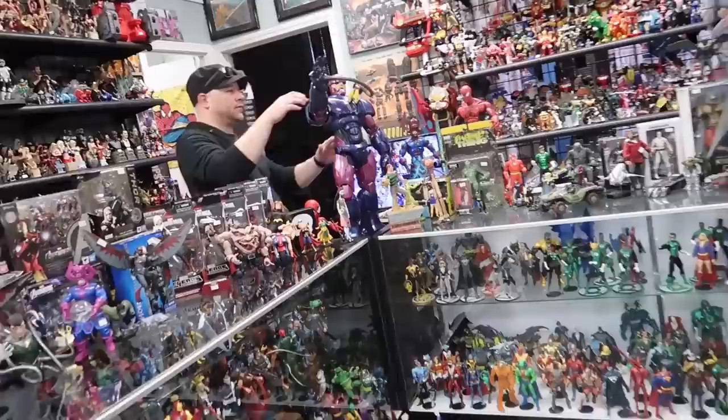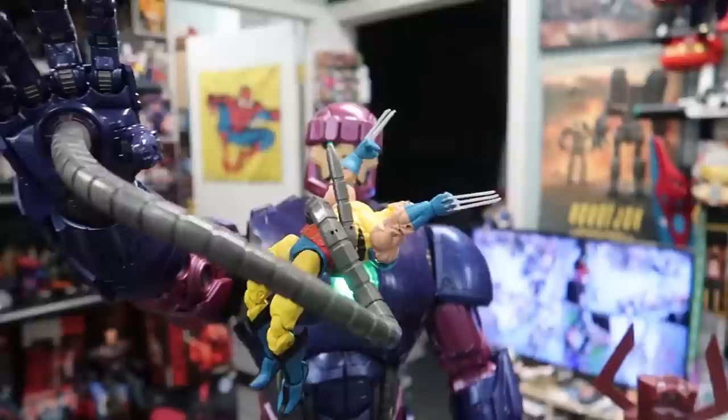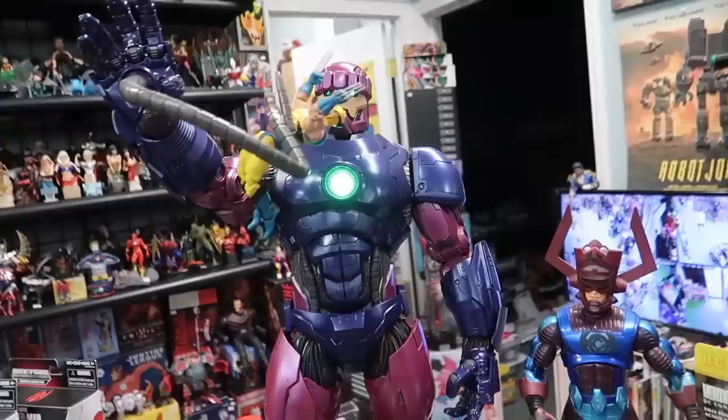So this is my first time seeing the actual HasLab Sentinel. Oh, look at this thing. Man, this thing is a beast. Oh, that's rad. That is a big toy. Holy cow. This is the old Marvel Legends Build-A-Figure Galactus. It's kind of amazing looking at those two side by side. I still have the Build-A-Figure Sentinel at home. Yep. I still have that one, but it's so weird seeing them side by side.